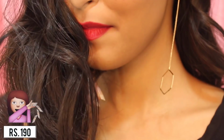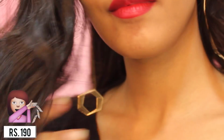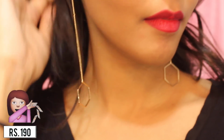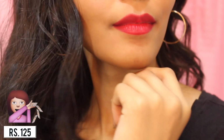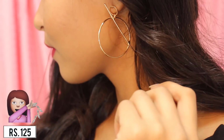And the last 2 pair of earrings that I picked up, the first one are these dangly earrings which have little hexagons, yeah, so it has 6 sides, so it's a hexagon. Looks very delicate and pretty. And the second pair of earrings are these round earrings. I don't know how to explain them. You will see. They look really cool. And yeah, again, love them.